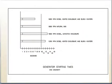And this is a graph showing the various start times for the various generators. The top one is a typical 1800 RPM unit in a warm environment. So you have about a 1 second delay, then 6 to 7 seconds for the generator to start and assume load. The second one is a natural gas generator. Again, you have the 1 second delay so that you don't get a lot of nuisance starting. It takes about 9 seconds for the natural gas generator that's larger than 150 or 200 kW to come up and assume load.